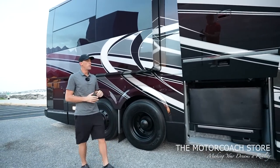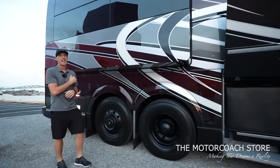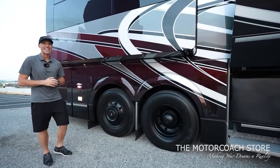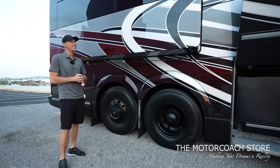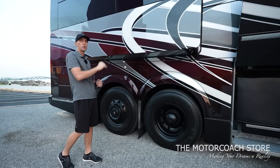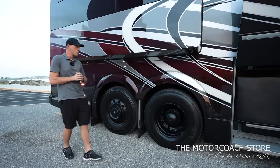And then going into the bedroom, I wanna point out again the height of the slide room. It comes up to almost my shoulders here, so very easy to access. And then you're gonna notice when we go inside of this coach how large this slide room is. I believe this is the super slide, so it's got the very large rear bedroom.